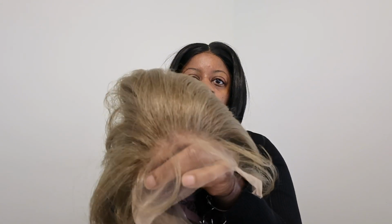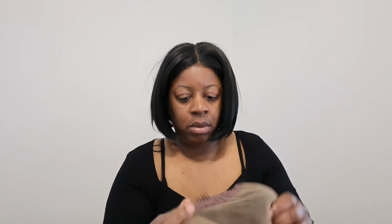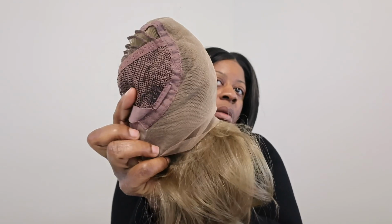The wig I'm currently wearing is from the Beauty Supply. I did not do a show and tell on this wig. It was a bob that I just kind of randomly picked up from the Beauty Supply store. But if you want to get into some bobs for the summer, I will have those come up soon, and I will showcase some bobs that I find on Amazon or the Beauty Supply.